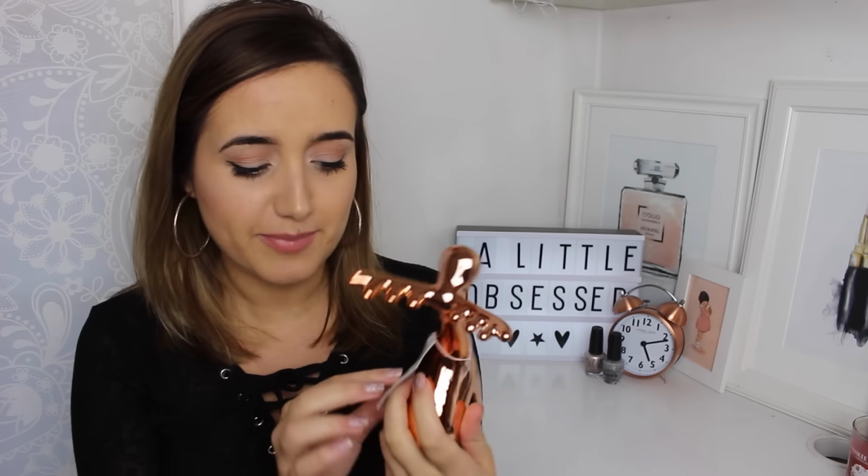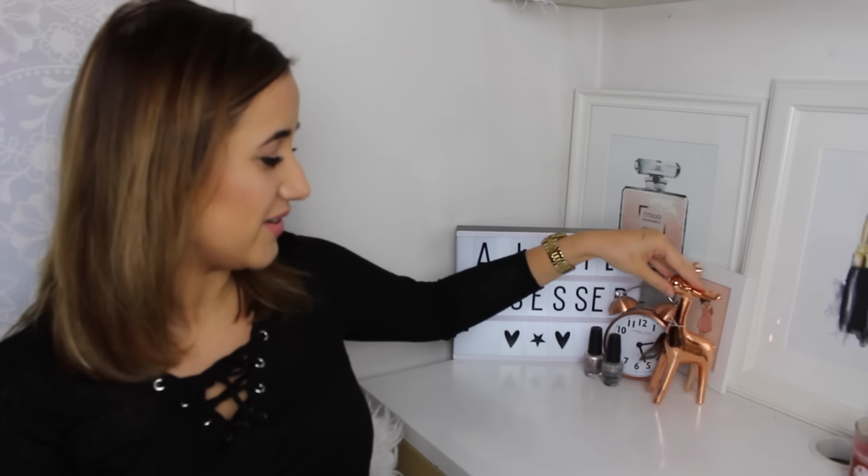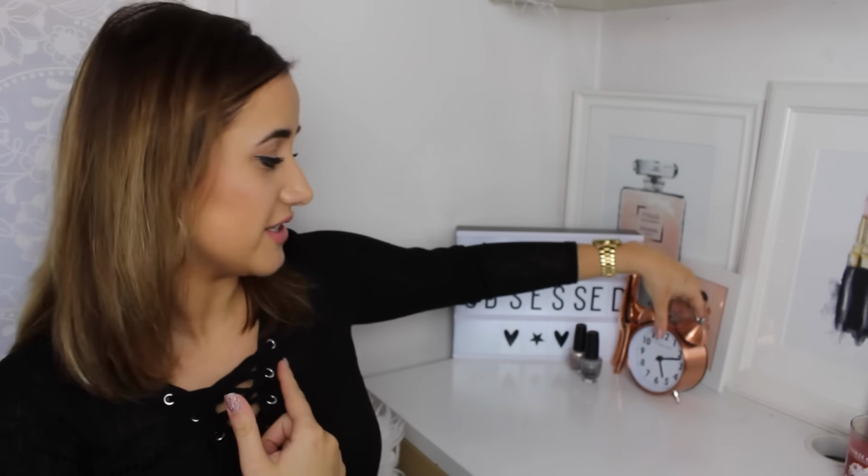Two quick Christmassy homeware bits which I just found, so I'm gonna go through these quickly. I bought this kind of deer, but this little deer cost me £5, and he will be featuring, oh, he goes with my little clock, that's cute. It also comes in silver, but I don't really like silver, so I got this kind of like rose goldy coppery shade, and he'll be featuring in my Christmas videos for sure.